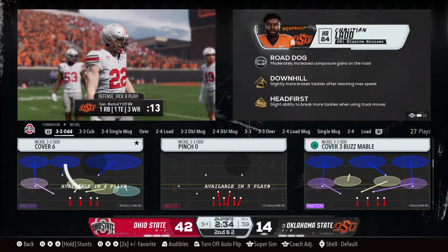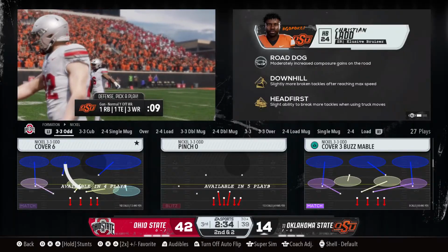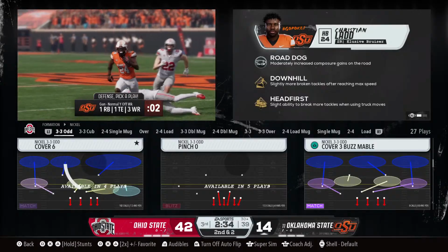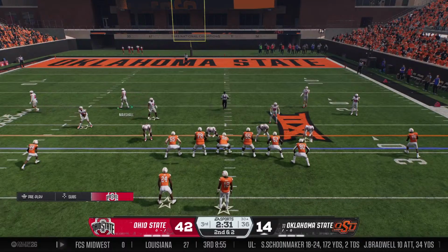It's 2nd and 2. He didn't get a big gain. You want to call that play and probably want to get more yards, but you could tell that was super close from seriously busting loose. Nice job running the screen, getting the ball to your playmaker. If you could just make one more guy miss, that might have been huge.